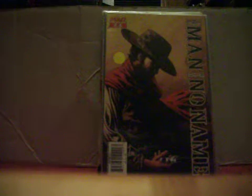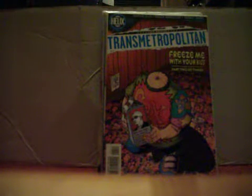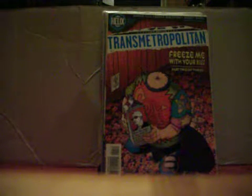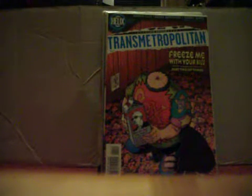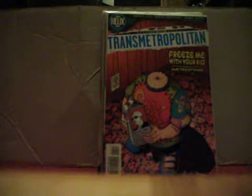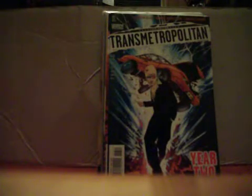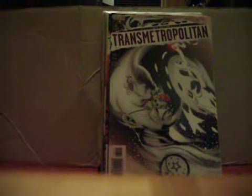Picked up Transmetropolitan number 11. I just picked that up because that's just a weird cover. I mean, the kid looks like the guy from Preacher, Arseface, but he doesn't have a head. Anyway, picked up Transmetropolitan number 13 and number 30. Got the Shadow Year 1 from Dynamite, number 1.